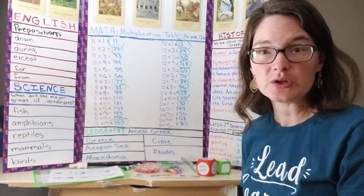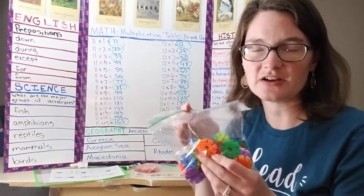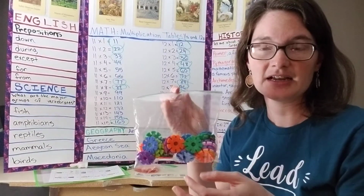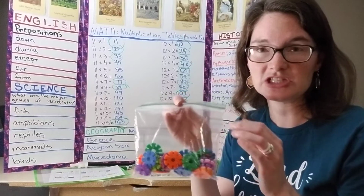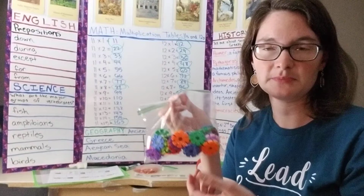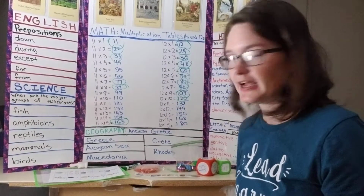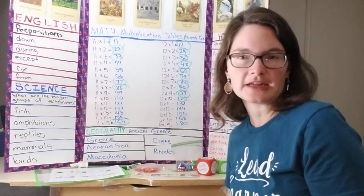And then for review, again, I got these brain flakes off of Amazon, and I made separate baggies for each student, and I put their name on them. So I had them just build things with these while we do our review time. We listened through the timeline song.